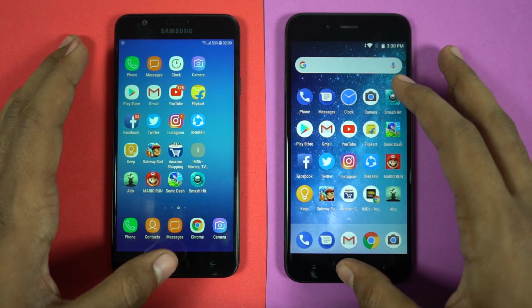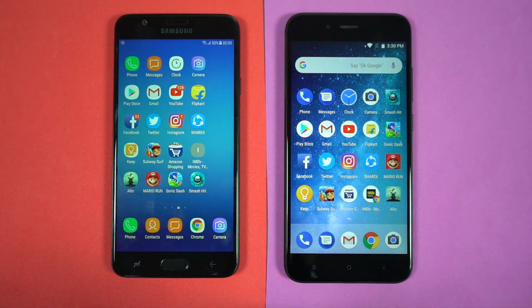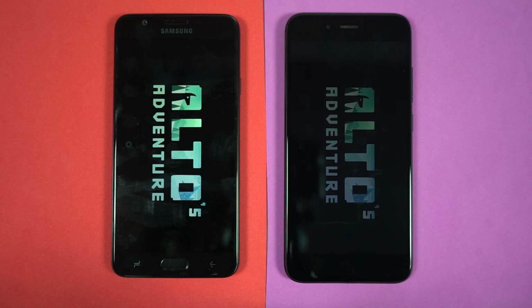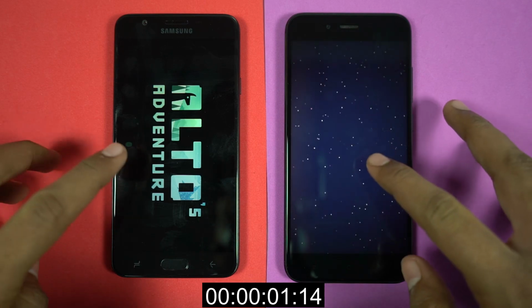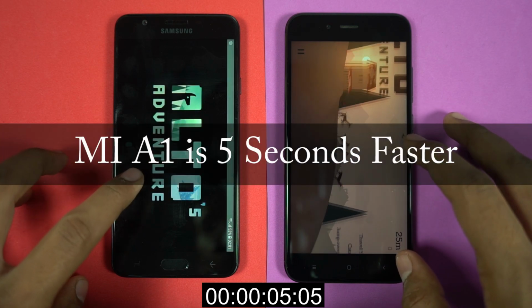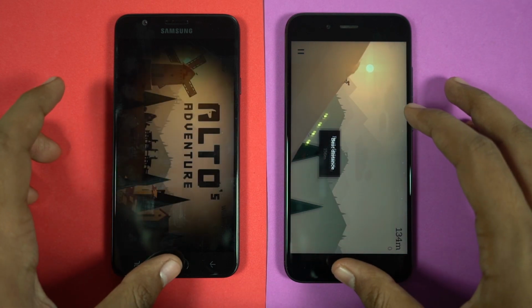With that said, response time while retrieving apps from memory was same on both the phones, so that's a good thing about Samsung. Now with that said, the Samsung On7 Prime might slow down in the future just like the Samsung S8. That's to be seen. Now that the memory management is done, I'll open the last 4 games on both the phones so you can see how slow Samsung is when it comes to games.